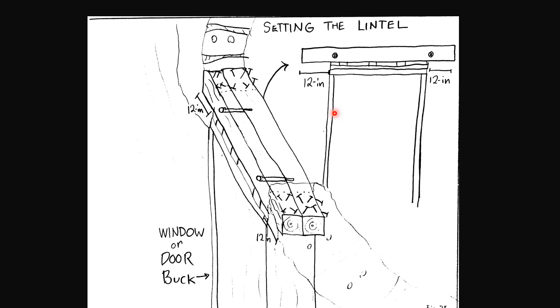So when you set the lintel, you've got your setup there, you've got your connections there, you want to porcupine the ends, and you've got your 1-inch gap with your insulation there. And they're 12 inches on either side of the door. That's a really important detail.